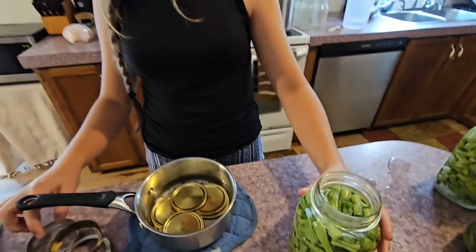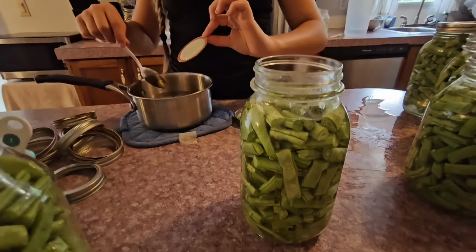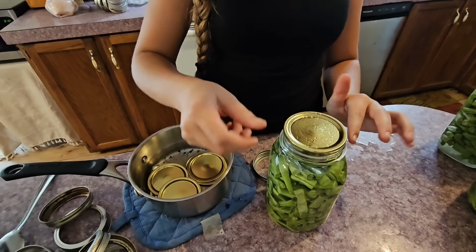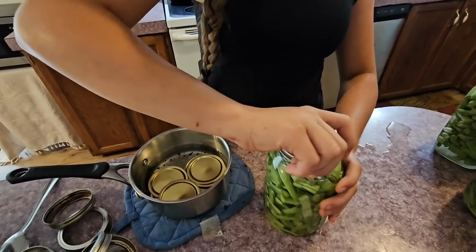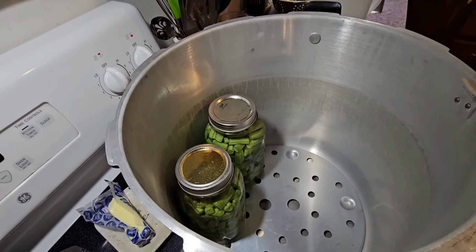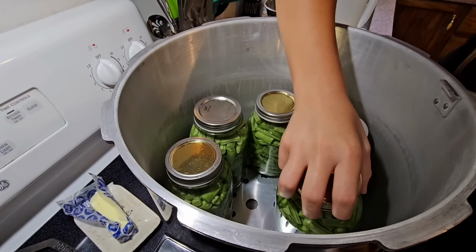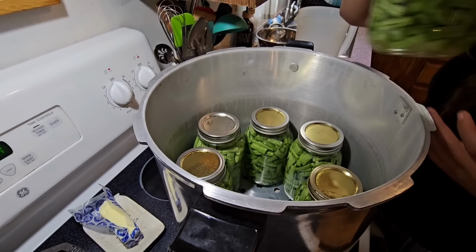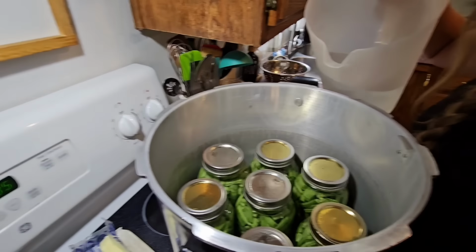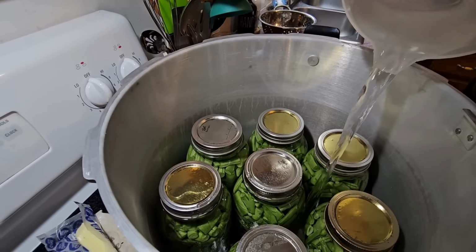And that's about where we fill the water up. About 1 inch left, maybe a little bit more. The little rubbers. Okay, so we're putting these jars into the pressure canner. Oh, I almost dropped that one. And one more. Perfect fit here. So now we're putting some water in, about 2 to 3 inches in the bottom.